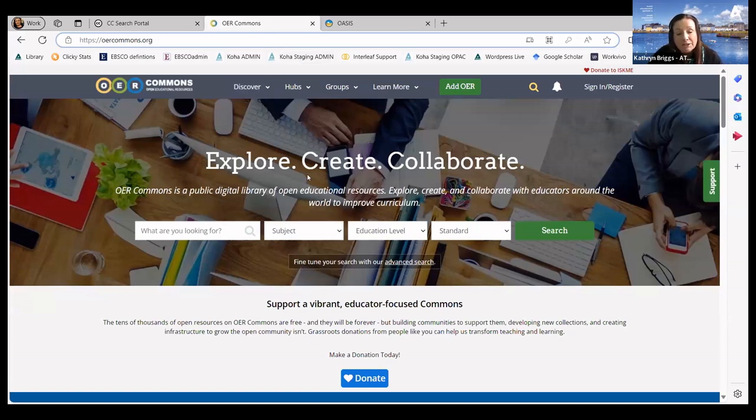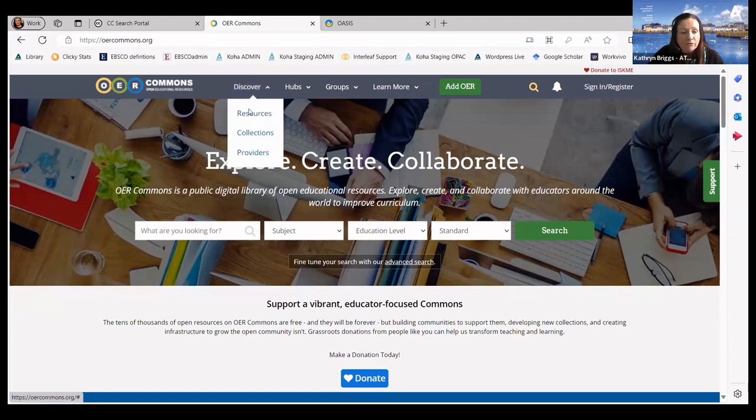And this is a public digital library of OER, allowing users to explore, create and collaborate with educators around the world to improve curriculum. And it offers at the top here, do you see, you can discover. So you can discover resources, collections and providers, or you could go to hubs. So a hub is a customizable branded source resource center where a network of users can create and share collections, administer groups and share news and events associated with their project.